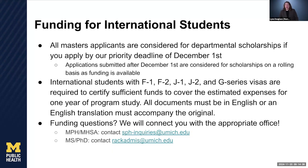We recognize that cost plays a very important role in the decision-making process for graduate school. The School of Public Health offers departmental scholarships that all master's applicants are considered for if you apply by the December 1st priority deadline. For international students with F1, F2, J1, J2, or G series visas, you will be required to certify sufficient funds to cover the estimated cost for 1 year of study.